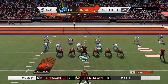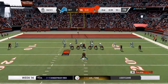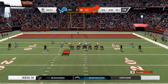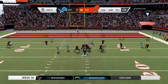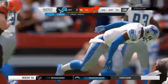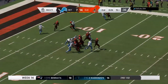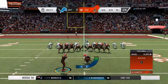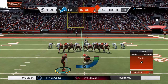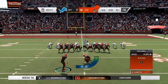7th play of the drive upcoming here on 3rd and 6. To the air again, Prescott. Blitz coming, and down he goes. Well, that was an interesting little chess match there because the offense went empty set. No running backs in the backfield, so they're trying to get people out into a route pretty quickly. But guess what? The defense sees that. They go ahead and move themselves into a blitzing situation and come right after the quarterback. They had more guys there than they could block.